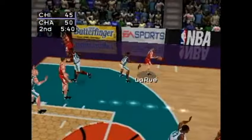Number 15 to number 32. Feeds to Geiger. To Mason. Shoots. He could not get it to fall. Longley pulls down the rebound. Kukoc gets the rock. To Rodman. Goes up for the lay-in.